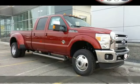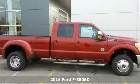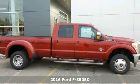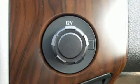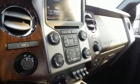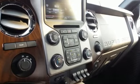Here's a 2016 Ford F-350 Super Duty. When you have a Built Ford Tough frame that has been designed for maximum strength and electro-coated to resist corrosion, you have the foundation for a truck that looks forward to the rough patches.